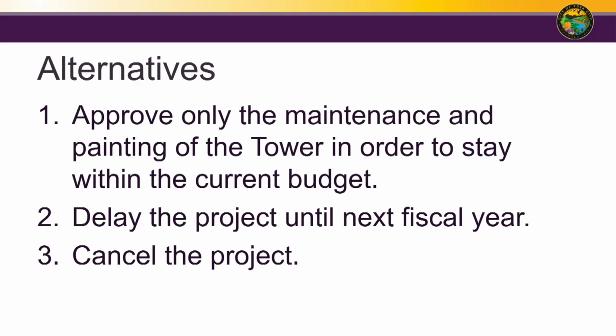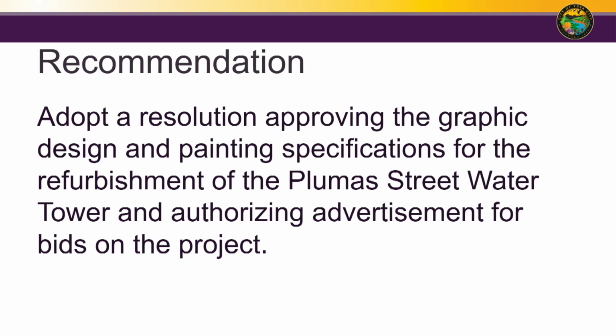Alternatives are to approve only the maintenance and painting of the tower at the estimated cost of $125,000, delay the project until next fiscal year, however, I note this tank has not been painted in quite a while and it needs to be done, or cancel the project completely. So the recommendation is to adopt a resolution approving the graphic design and painting specifications for the refurbishment of the Plymouth Street Water Tower and authorize advertisement for bids on the project. I'd be happy to answer any questions.